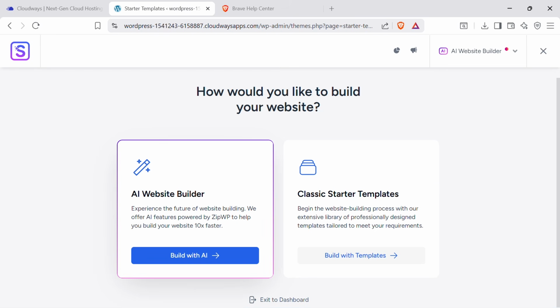So you've got the AI website builder or the classic starter templates. Now, I went through and tested this out for you guys just before I got on here, because this didn't used to be available. I tested it out because I know some are going to be pulled into AI. And look, I'm not opposed to AI. I use AI every single day. It is absolutely phenomenal, especially things like ChatGPT.